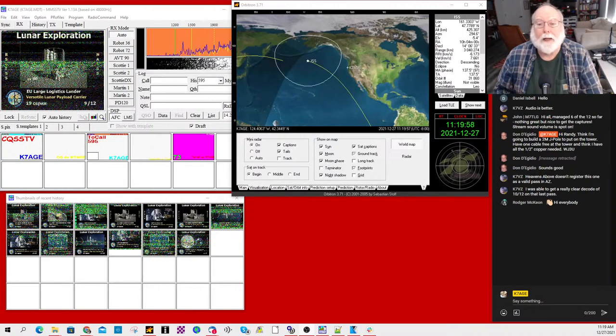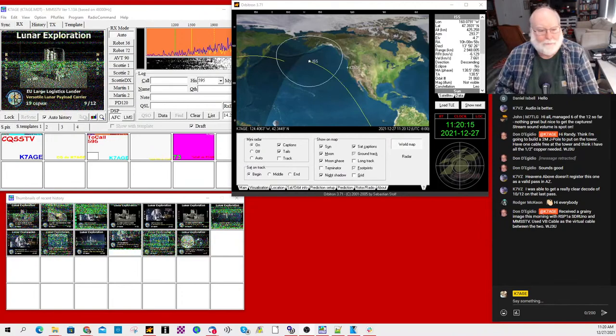K7VZ says they're able to get a real clear decode. A picture 10 of 12 in the last pass. Yes, there's 12 pictures in the sequence. They're all numbered. So if you're good at this, if you're lucky, you may get all 12. What I seem to see happen is that I get the same pictures repeated over and over. It's just the way the orbits happen to work out.